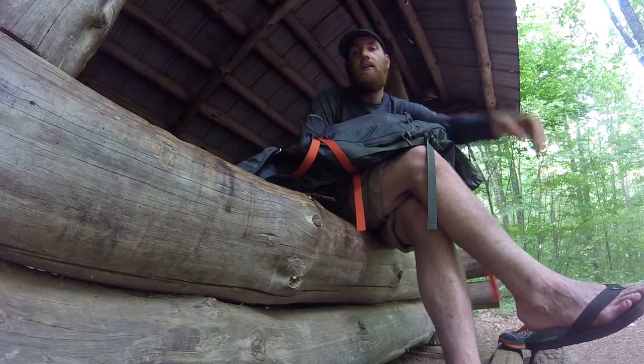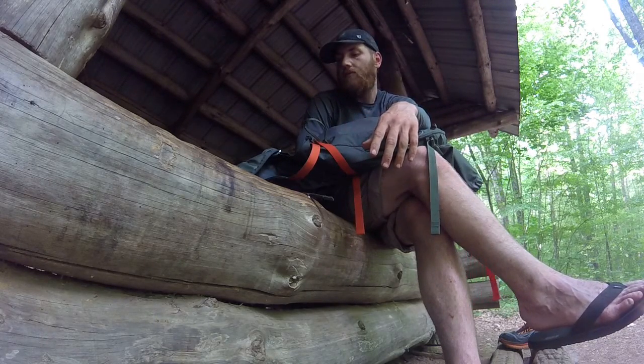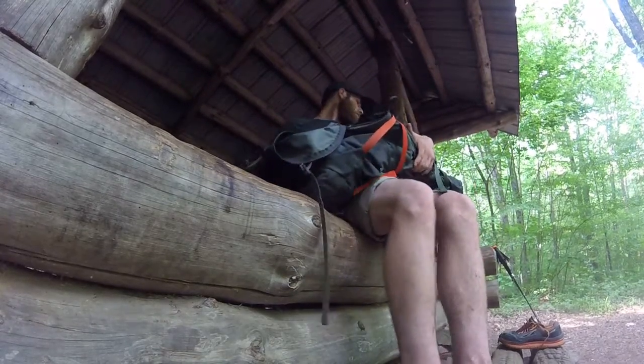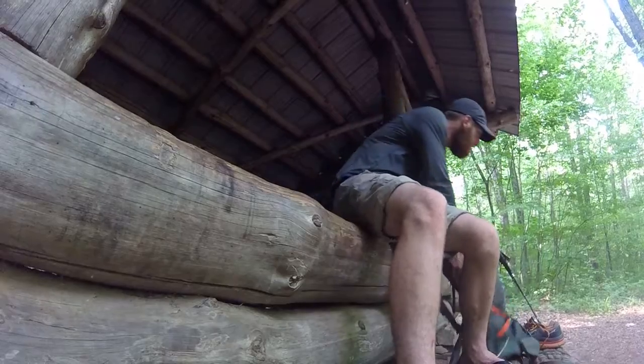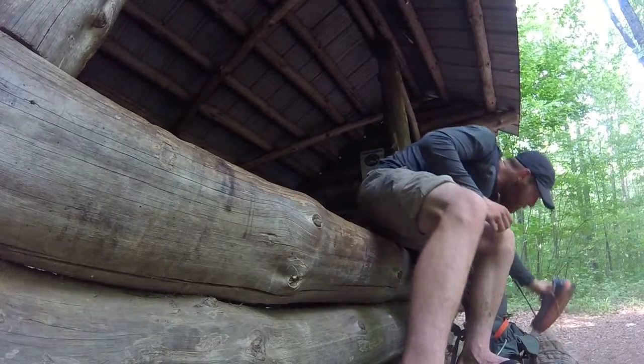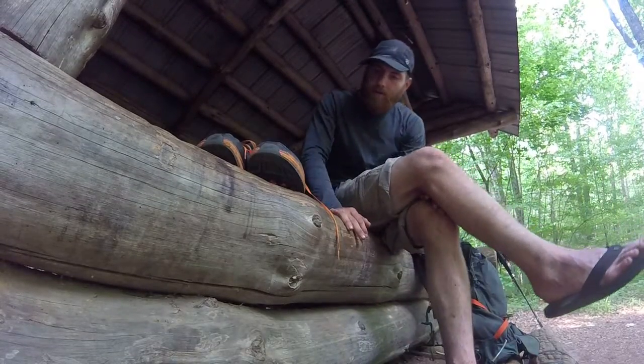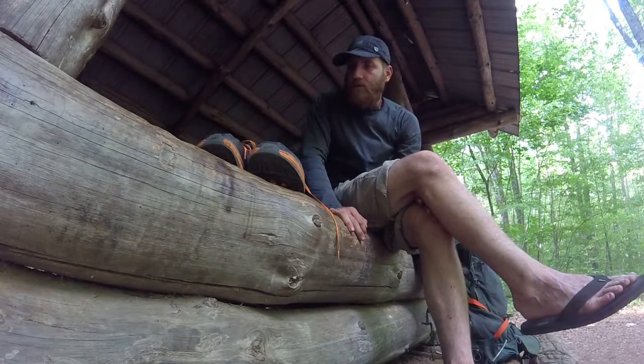So, hope you've enjoyed it. This is what I have left in my pack. This is probably what I'm going to be finishing. Oh, one more thing I should talk about. My shoes that I've been using recently are the Altra Olympus 1.5s. I switched into these because of recommendations from people on the trail.